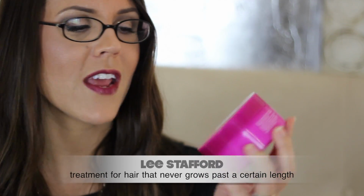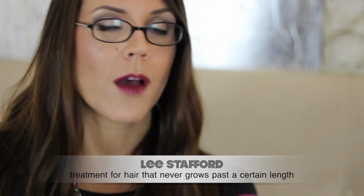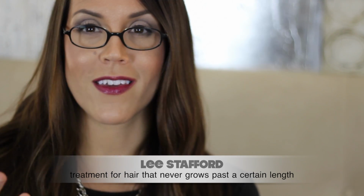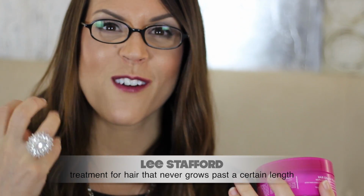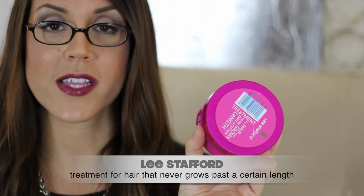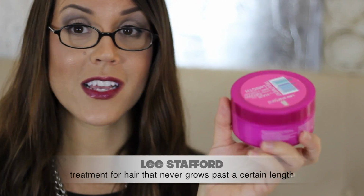And also I did pick up the Lee Stafford treatment for hair that never grows past a certain length. My hair is just growing, growing, growing. I'm on multivitamins that are better than any other multivitamins that I've ever been on. I think that has a lot to do with the strength of my nails and hair right now. But this was recommended on a video that I watched recently by Sharon Farrell. I thought I would give this one a try, and it smells very nice.